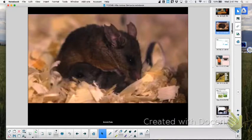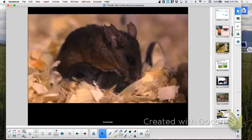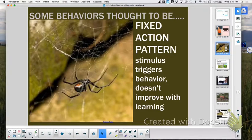Then we talked about things like learning. And we looked at things like a FAP. That's a fixed action pattern. Basically that's where something in the environment triggers a series of behaviors. It could be an angry defensive response, it could be building a web, but then if that behavior starts, it goes until it's ended. Okay?